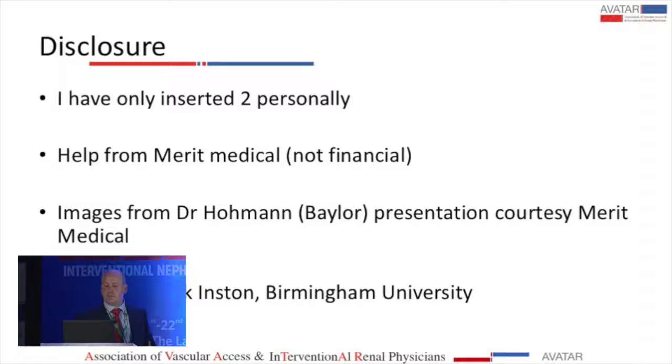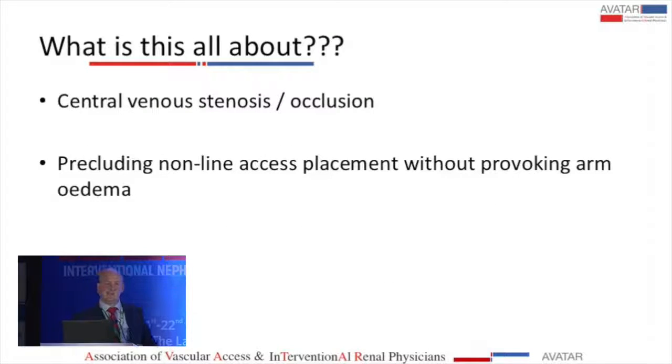I had some help from Merit Medical, who are the company who make the graft material, for the presentation, and also got some pictures from Dr. Holman in Baylor, who's inserted many more of these than I have. The biggest experience in the UK is actually in Birmingham University with Nick Inston. They've put in about 20, so he has experience of dealing with the complications of insertion, which is what I was asked to speak about today.